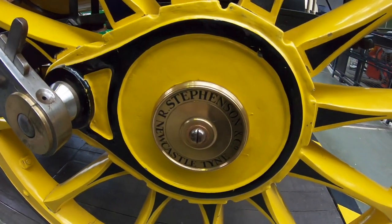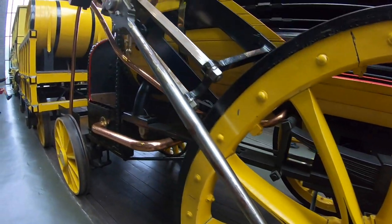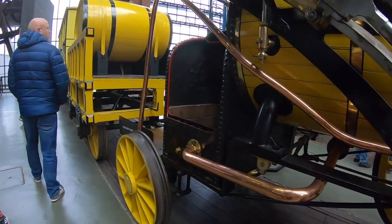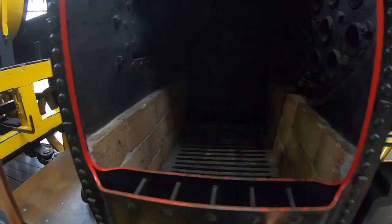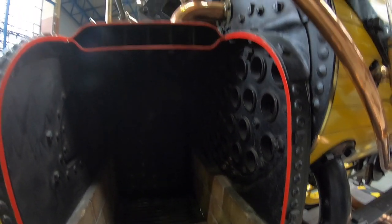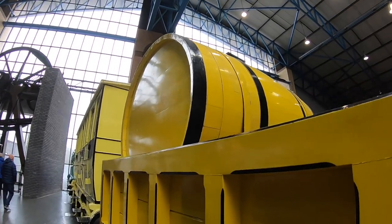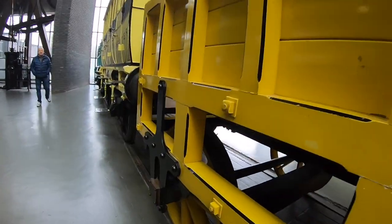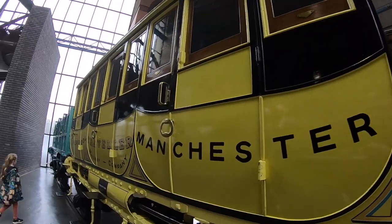Apparently it did some trials, and it did about 12 miles an hour constantly, and then hit a top speed of 30. Back in the early 1800s, that was quite a feat. And I think every other steam locomotive was based on this after that. Someone got killed though, as it was on its trials. He didn't get out of the way and got his leg in the way. Not surprised doing 12 miles an hour.